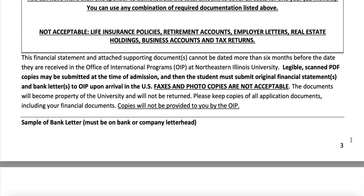The financial statement and the attached supporting documents cannot be dated more than 6 months before the date that they are received by the Office of International Programs at Northeastern Illinois University. So you must complete this form 6 months before you are intending to start your program. Within 6 months, not more than 6 months.